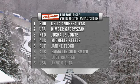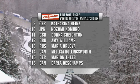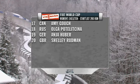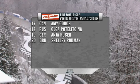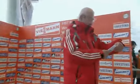Second run, and he'll share the United States 8th down, and then we'll get into the last 5 sleds. Darla Deschamps of Canada, 5th place last week in Innsbruck on her World Cup debut, and Huber and Rudman 1 and 2 in the World Cup points today, 2 and 1 reversed in the standings.